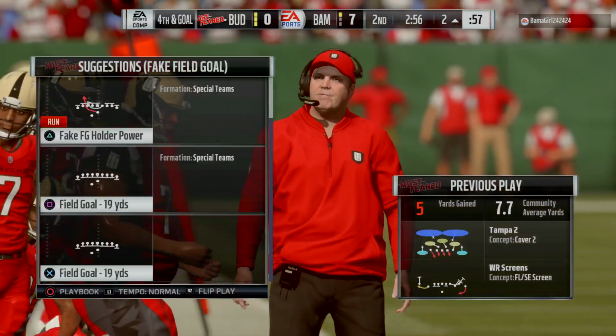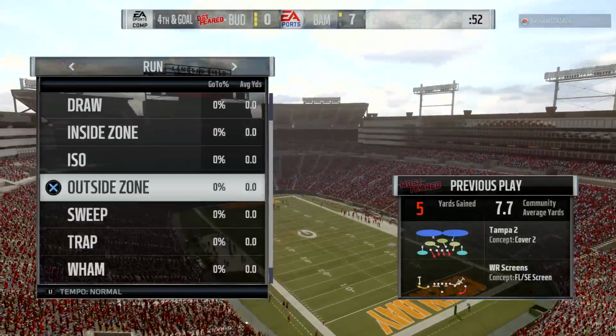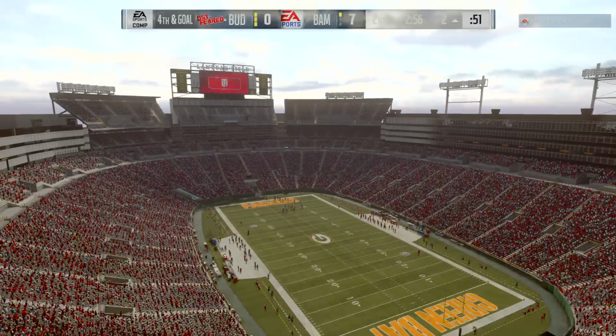And play is stopped here. Timeout. It's the defense calling the timeout here. That's their second, so they'll have 1 remaining here in this second quarter.